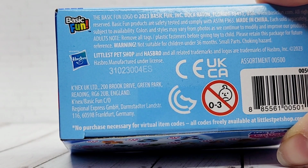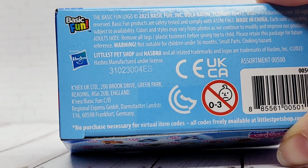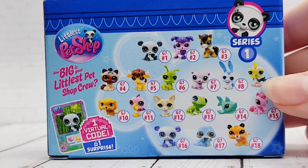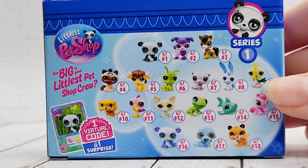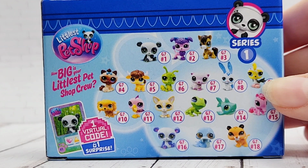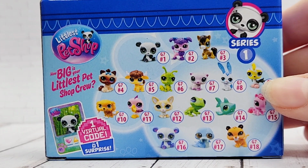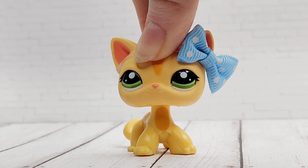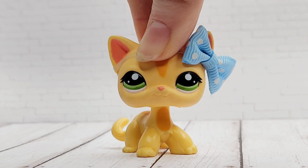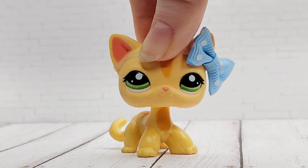And just to give you a second code, here is a number on another one of the boxes, and you can see that it ends in 04. On the box, you can see pet number 4 is the Himalayan cat, and that's how you can tell which pet is in the box. So hopefully those tips can help you guys find the LPS near you. And now let's get to the unboxing part of the video.